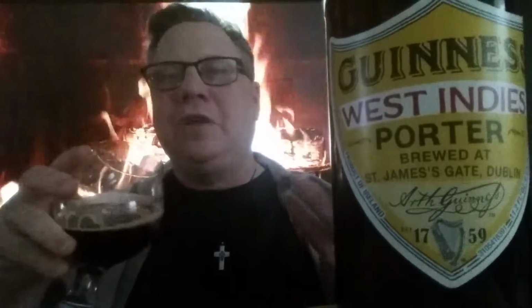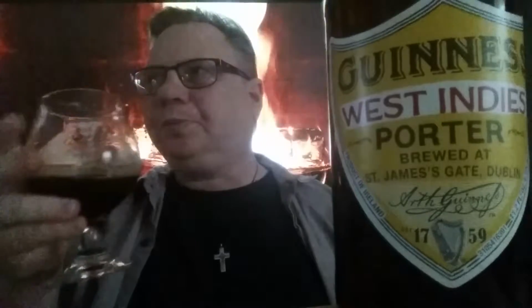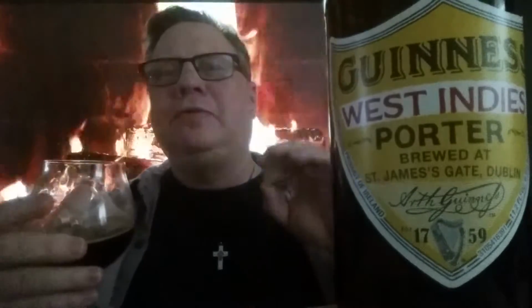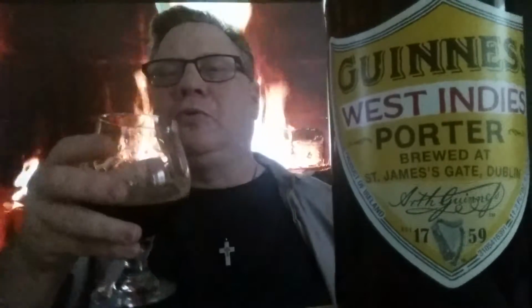Aromas are mostly toffee, a little bit of chocolate, and I do get those port wine notes, especially as she warms up more. The mouthfeel is velvety smooth and clean all the way in. At the end, you get those sour-like notes, or for me, I'm interpreting as port wine notes. It's just a beautiful beer all the way around.